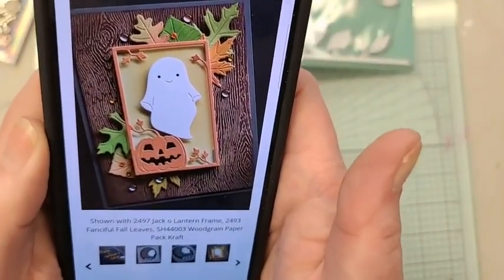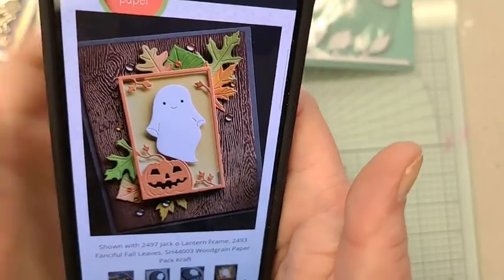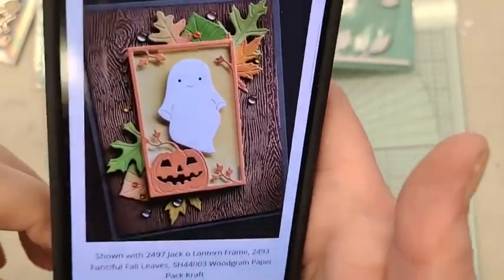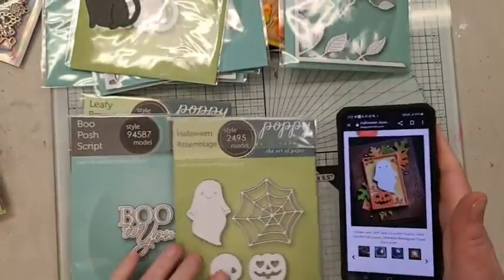For like a little seasonal card that isn't Halloween, but isn't necessarily fall. It's just kind of, and then there's that wood grain paper again. So, I just loved this one too.